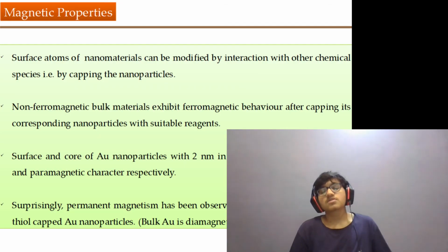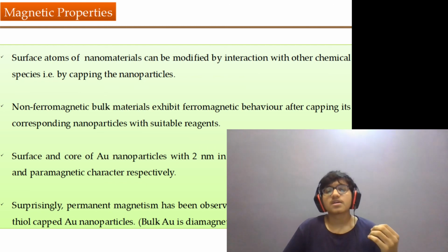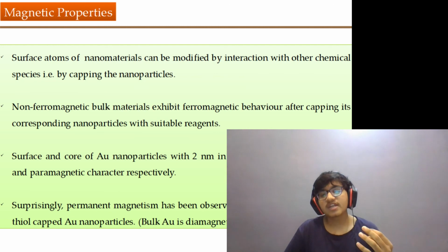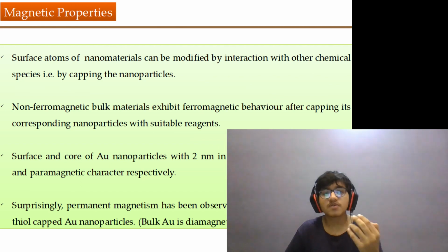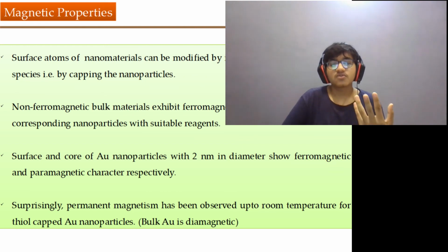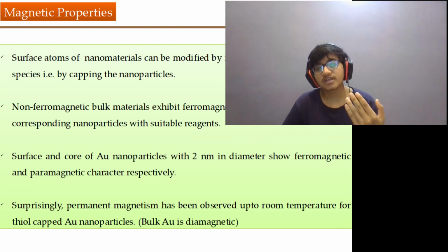Last but not the least, the magnetic properties. Surface atoms of nanomaterials can be modified by interaction with other chemical species by using some reagents, that is, by capping the nanoparticles. Non-ferromagnetic bulk materials will exhibit ferromagnetic behavior after capping their corresponding nanoparticles with suitable reagents. For example, the surface and core of aurum or gold nanoparticles with 2 nanometer diameter will show ferromagnetic and paramagnetic character respectively.